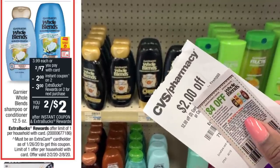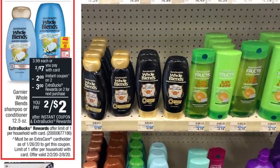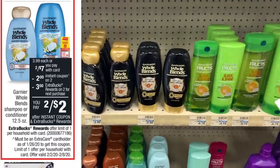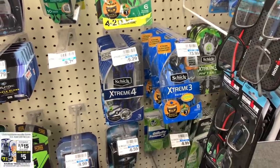But we also have a $4 off two manufacturer coupon, so that's making them two for $1. But then it gets better because we're going to get back a $3 extra care buck for buying two. So we're going to pay $1 after these two coupons and get back $3, making these free plus a $2 moneymaker.